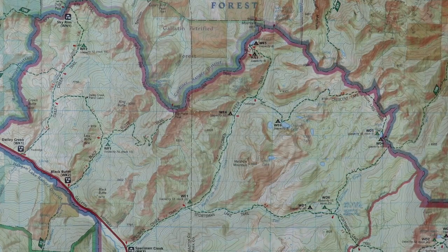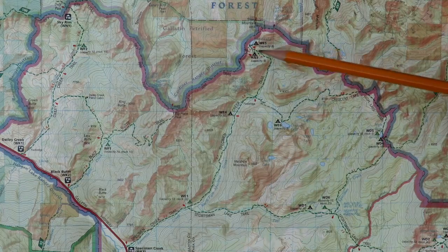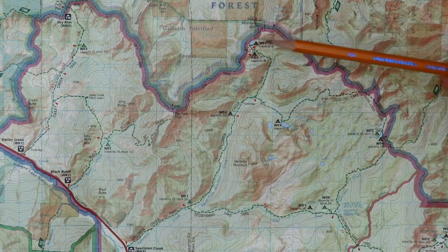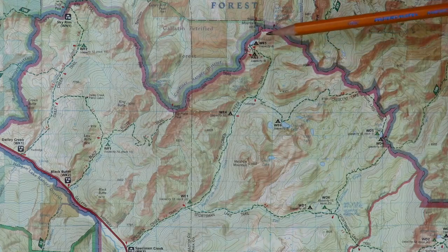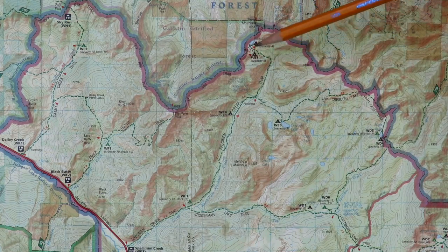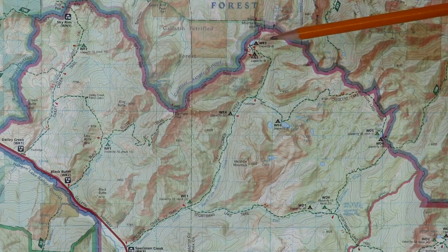But this time of year, which is mid-September, it gets kind of hard to see the bear because they are scattered out everywhere. They're high, they're low, but midday they're almost always laying in the shade somewhere. The bear are more active at night, so the chances of seeing a bear are not that high, but I know there's a lot up here and we might see one, so we'll see.